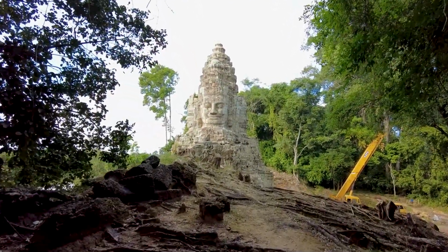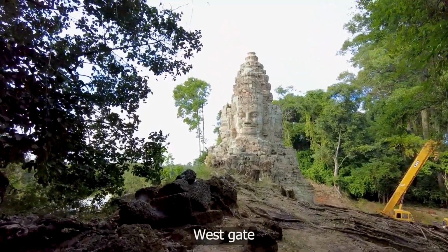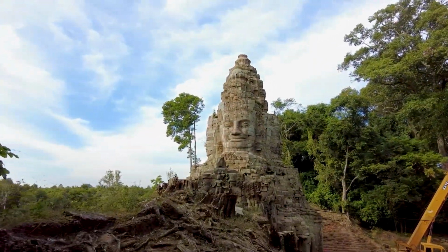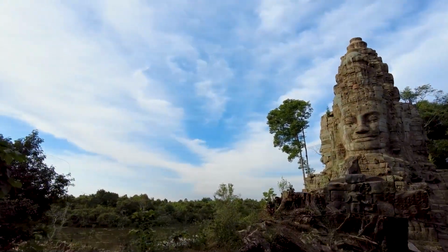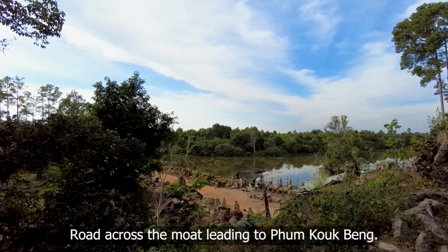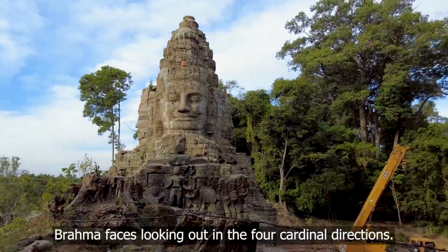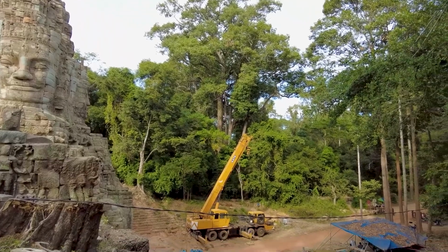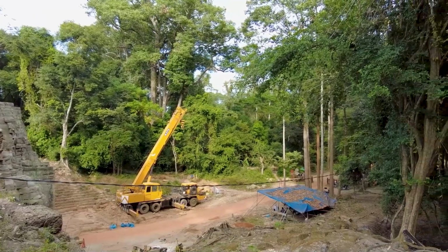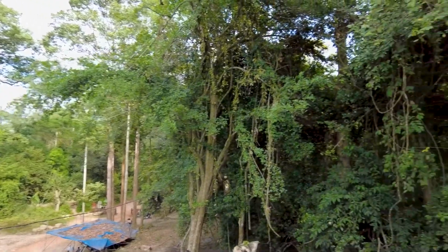Isn't that amazing? Oh, there's a lot of buzzy things up here. You can see, if I just go a bit further, we'll be able to see over to the other side where the road is. There we are. Can you see down there? That's the road moat. We have to get down to that road and then up the other side again to continue the walk. So this is officially a quarter, I guess, from the South Gate to the West Gate, and we will continue.